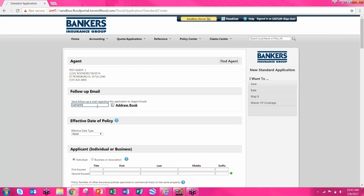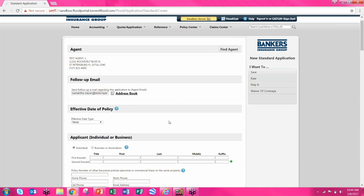So the next part is the email address. This is going to be the email address that you want additional documentation to go through. As you go through, sometimes your zone determination will be sent to you depending how it's set up, or the application, that information will email to you automatically, and it's going to email you to this email address directly. This is also the email address that if we as an underwriter are looking at your policy to issue it, if we need additional documentation, we're going to end up sending it here to this email address. So please make sure that's the email address that you want us to send it to.